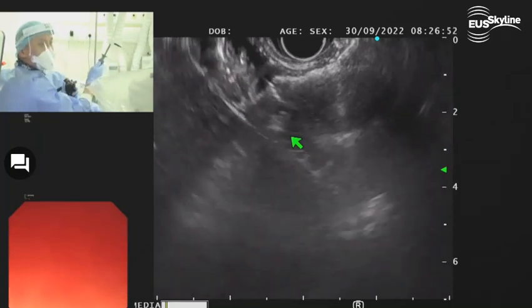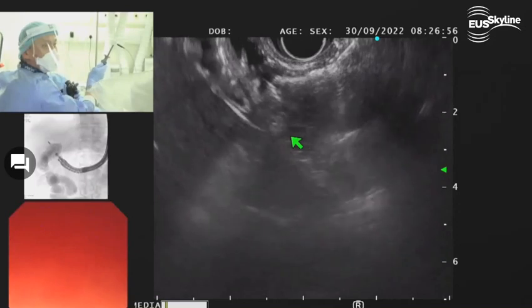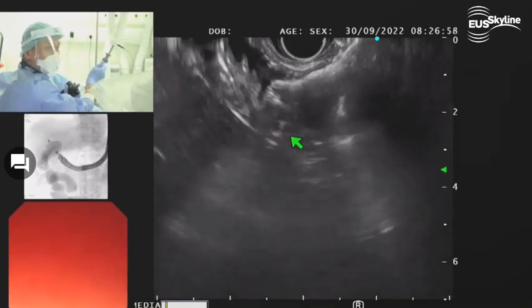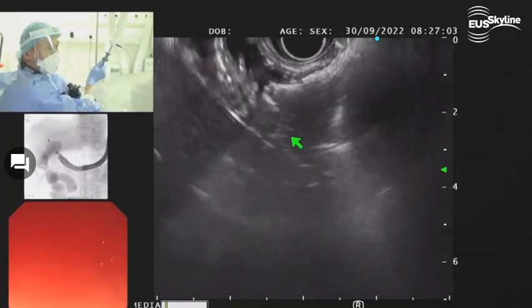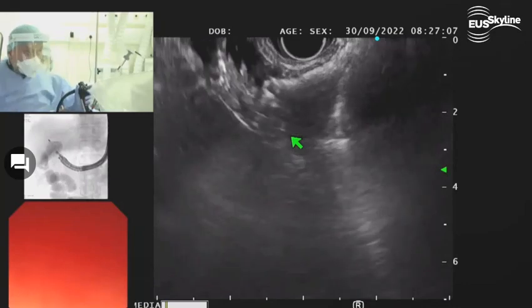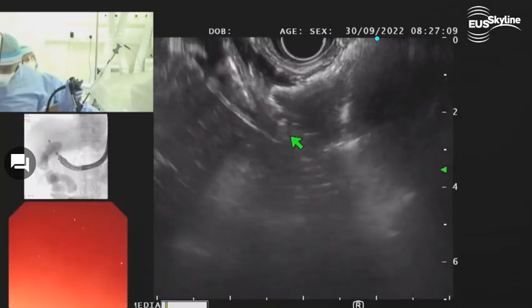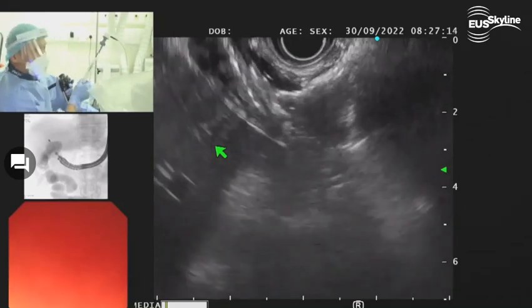Okay, I'm going to open the remaining of the stent inside the delivery system. Okay, so the stent is completely open. And I'm going to change. I'm going to push the stent out.